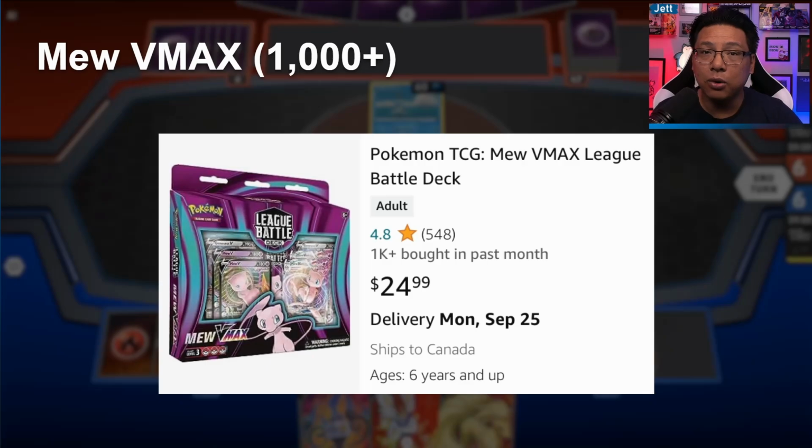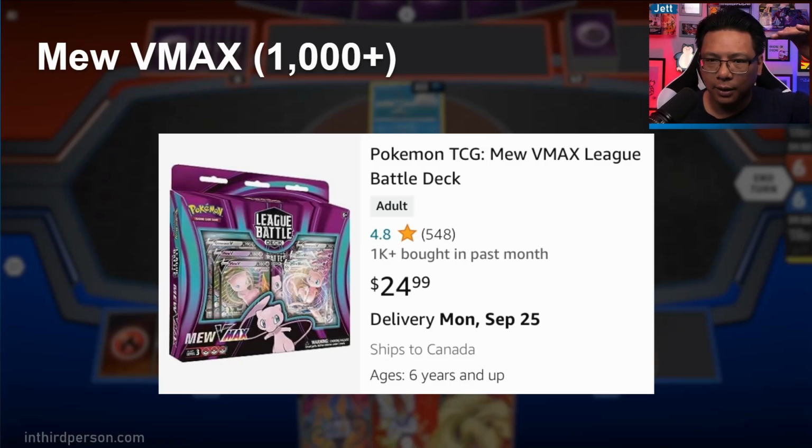Now, I don't think it's the most complete deck. Again, I've tested this deck in its current configuration. I do think the lack of Genesects is a little weird, and it does need 2 more Mew Vs and 1 more Mew VMAX. But even still, this is an incredibly strong League Battle deck, arguably the best one ever made, and at least in terms of competitive ceiling, if you're willing to put in the work to upgrade it all the way, Mew VMAX is hands down the best League Battle deck.